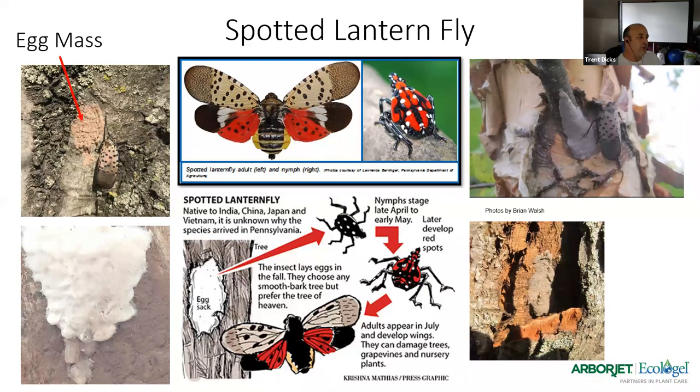These are some photos that Brian took, but look how hard it is to see on that river birch. You know, this is, I believe, a silver maple. It's actually laid under the bark. So very difficult to see. It hides. It'll do rusty things. Any place you wouldn't expect it.